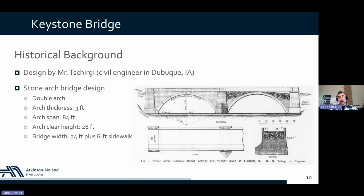The span was approximately 84 feet in the design with a clear height of 28 feet. And the clear width inside the parapets was 30 feet and accounted for a 24 feet roadway plus a 6-foot wide sidewalk.